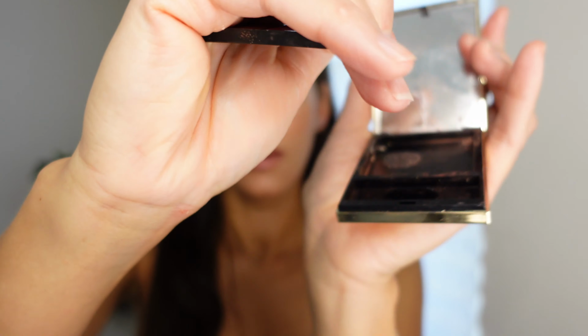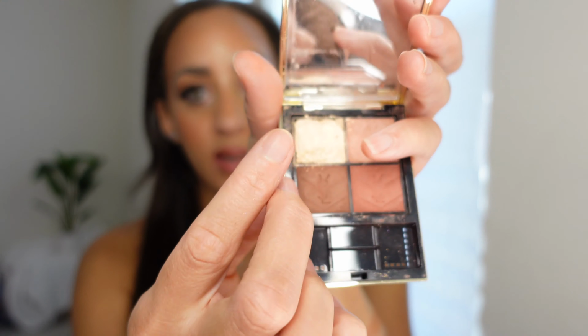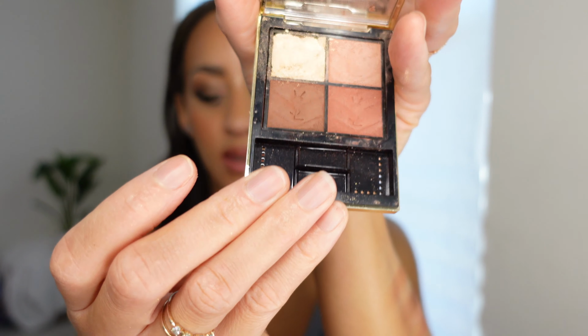Okay. It's out. Whatever was stuck here was not a good adhesive. Okay, I'm just going to tell you that right now. So be careful. I'm not very hard with my makeup. I feel like I take pretty good care of it, but for whatever reason, I'm gonna have to re-glue this in here. That's a little annoying.